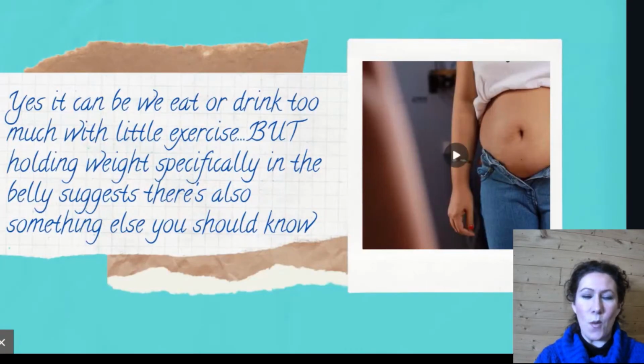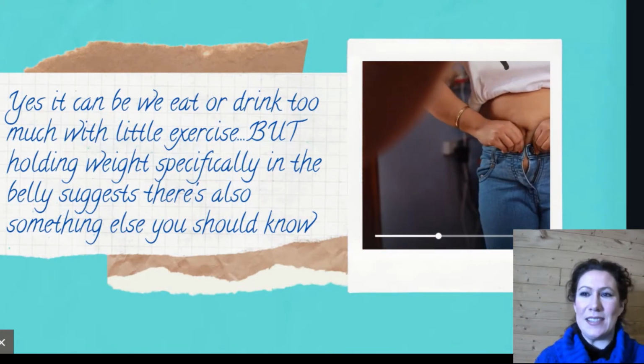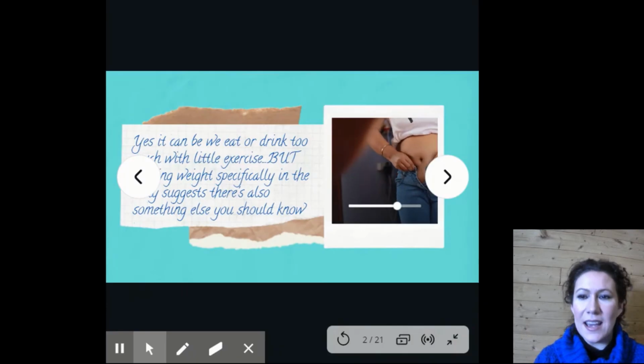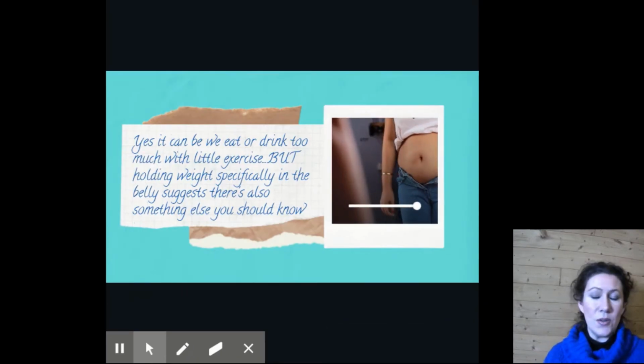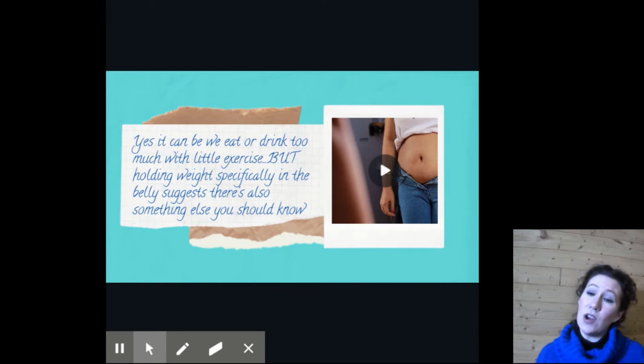So this is all about weight around the middle. Yes, it goes without saying that, of course, diet and exercise do have some kind of impact on your weight. But what this is mainly all about is if you put weight specifically on your belly. So that could mean that you're either fairly slim all over and put weight on your belly, or you could still be overweight in other different areas, but specifically you put this on your belly. So this is what this is all about.